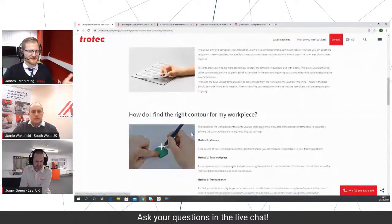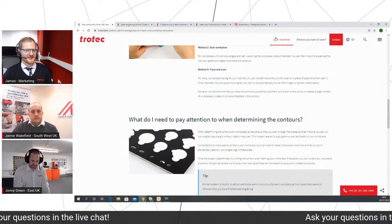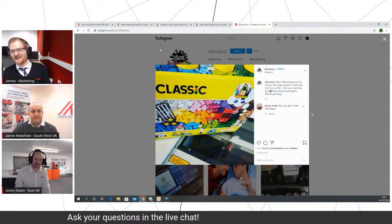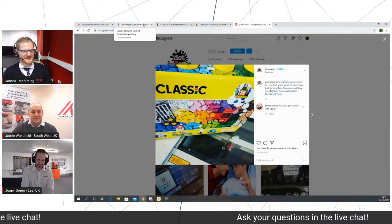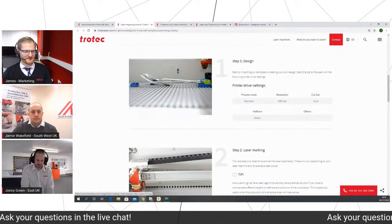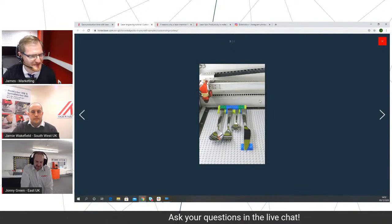And obviously this tutorial here shows you how to create your own using different materials. However, as we saw on Instagram this morning, one of Jonny's customers has actually purchased some Lego to create a jig with. And hiya, Tony. And I know a lot of you will be thinking, is that really possible? But yes, as you can see in this tutorial here, it's a very efficient way of balancing the materials and keeping them in place. It's a great way of doing it.